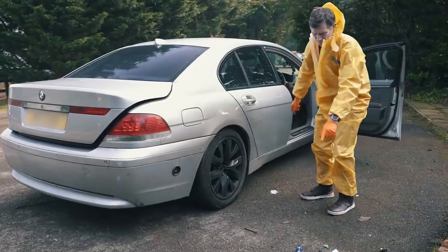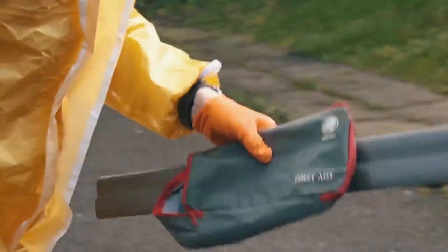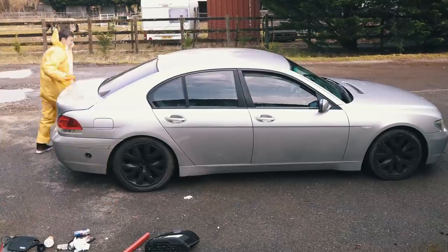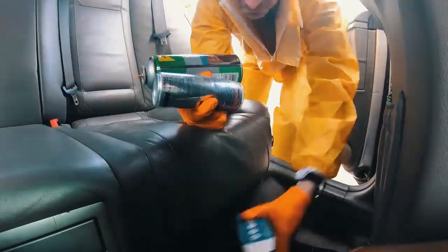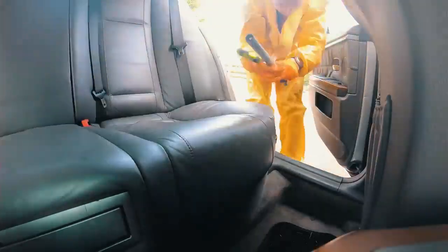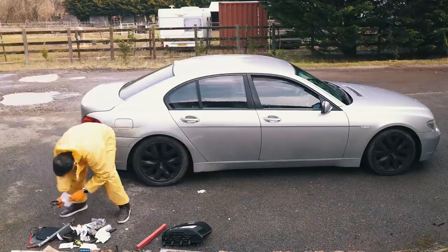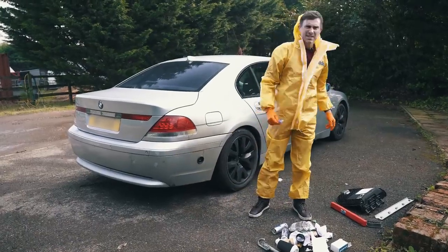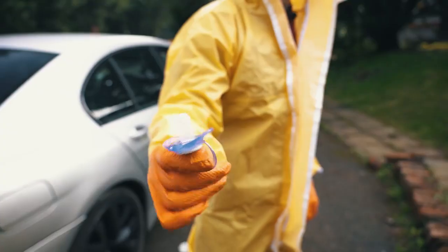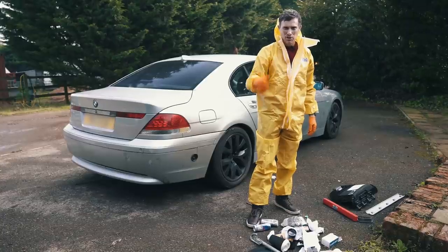A little bit of brown coinage. Vauxhall. Right, I think that's done. So I think the BMW is the dirtiest. Look at all this rubbish that's left in it, including a dummy there, which I think I might take back for my daughter. She'll love that. Anyway, let's get on with the science.